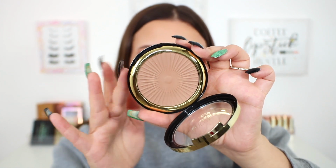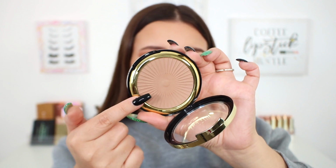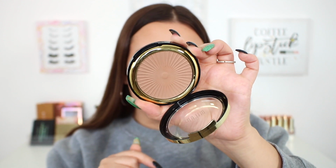I love the really pretty design in the actual powder, and I feel like this is going to last me so long because despite what it looks like, I've actually used this a ton and I've barely even made a dent in this. I'm sure you guys could guess.